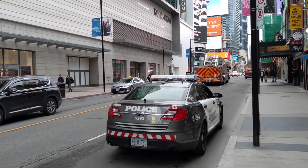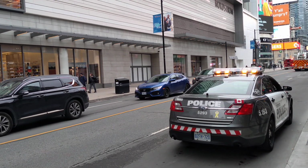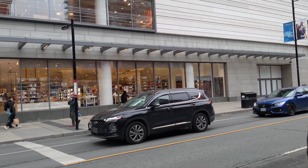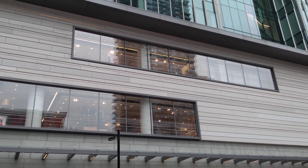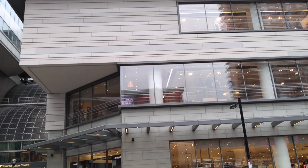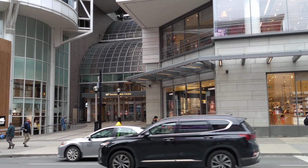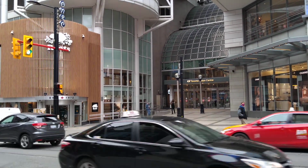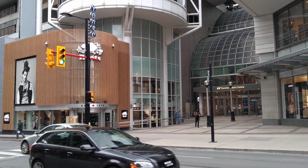Well, in front of me is a Toronto police car. Looks very cool. Here is another entrance of the Toronto Eaton Centre. It's a very large shopping mall. This is why you can see there are many different entrances and exits.